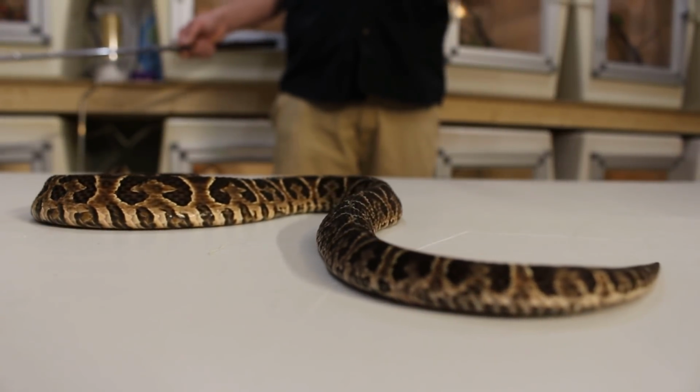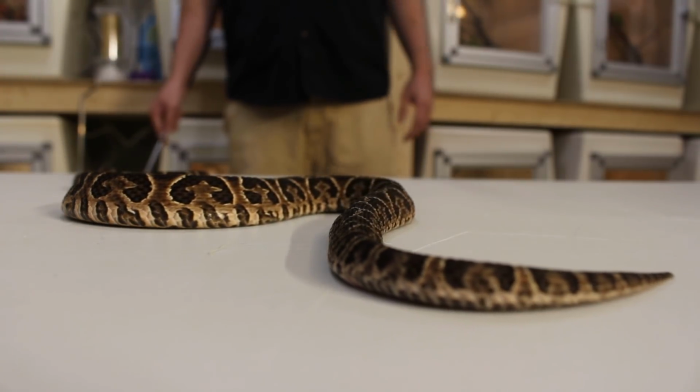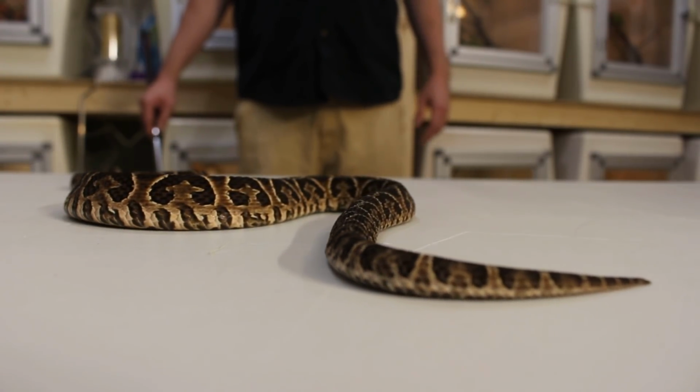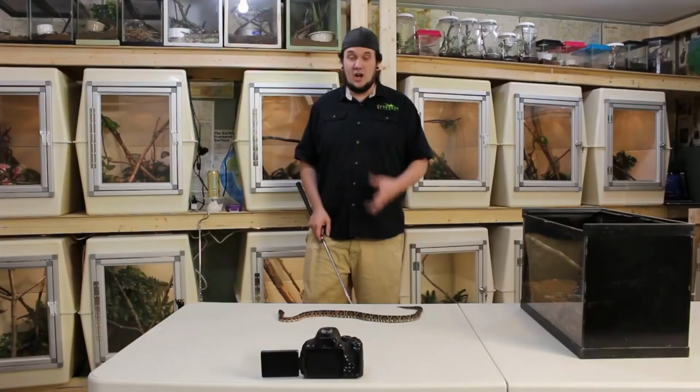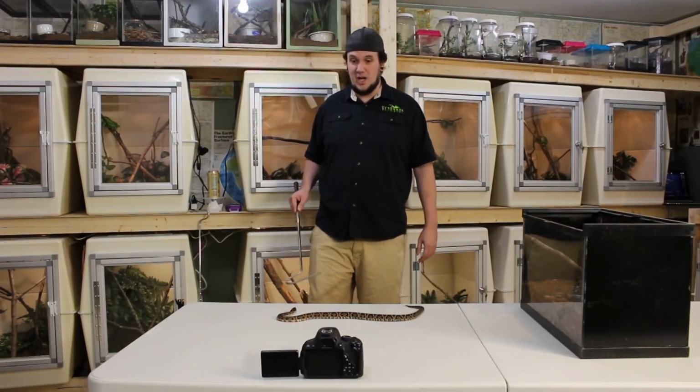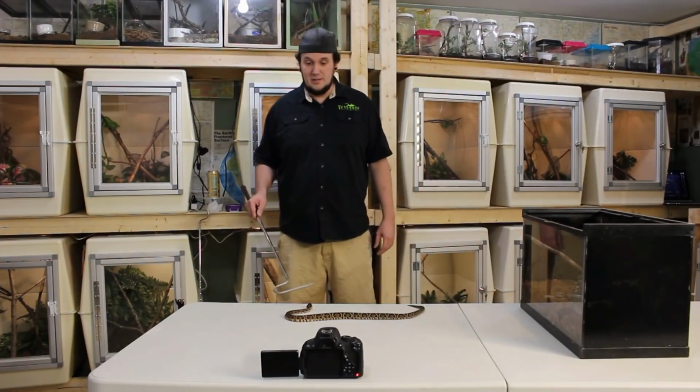Alternatus is probably in my top 1 or 2 Bothrops. I mean, they might be my number 1. They are pretty amazing. Jararaca Sioux is another incredible Bothrops. I love those guys as well.